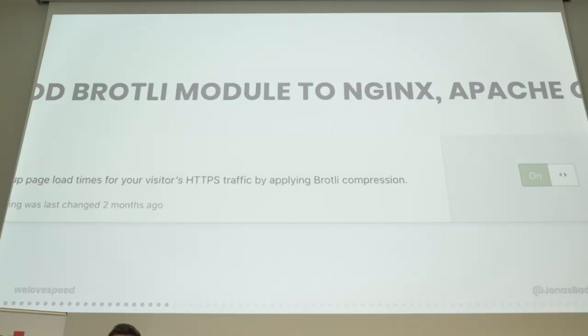Similar to a lot of things, you can have a simple setting, or if you roll your own servers, of course, you're going to have to recompile Nginx with a new module. Okay, that's not great. That's too wide.